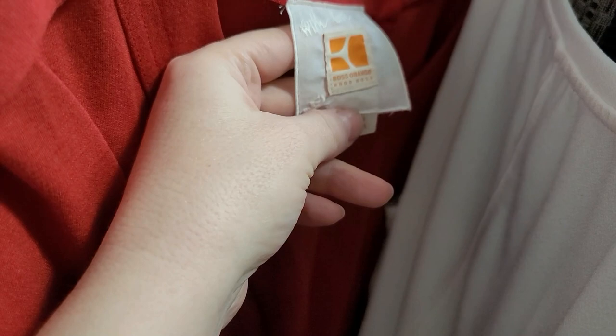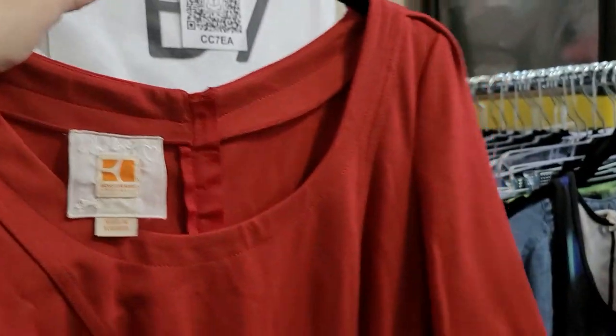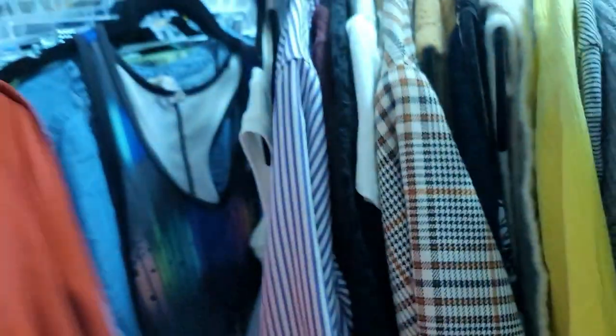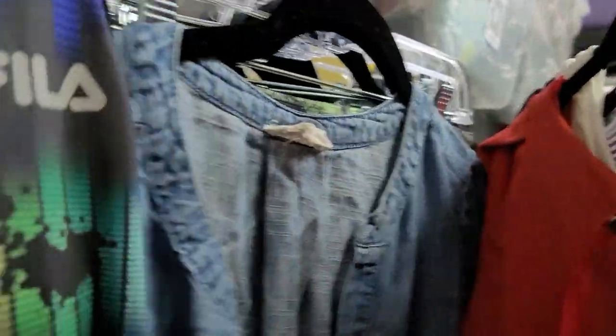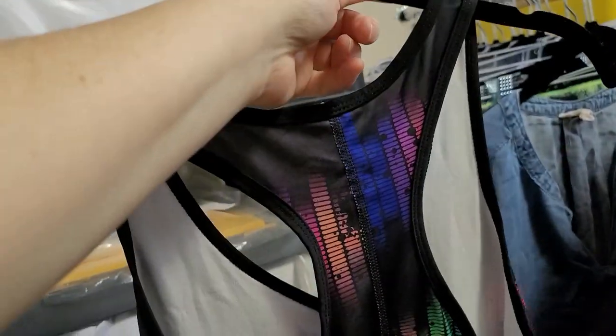This is an Orange Hugo Boss top. I have no idea. But it's actually like a dress. Here we go. But it's a red dress. Might be vintage-y. I don't know. But it's got some kind of unique zipper on the back. It's got a ribbon zipper. Just fun. This is a Fila, it's like a soccer, slash football kind of tank top with all the flashy colors.